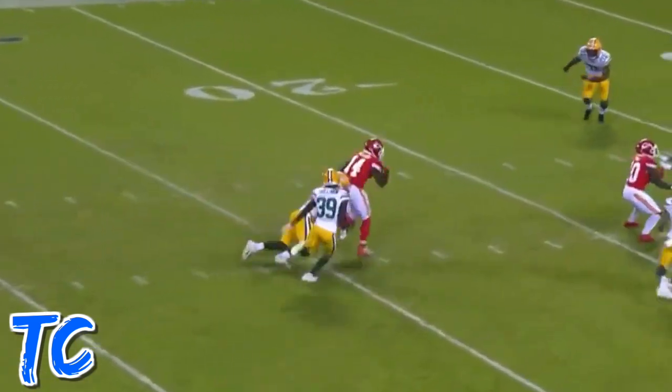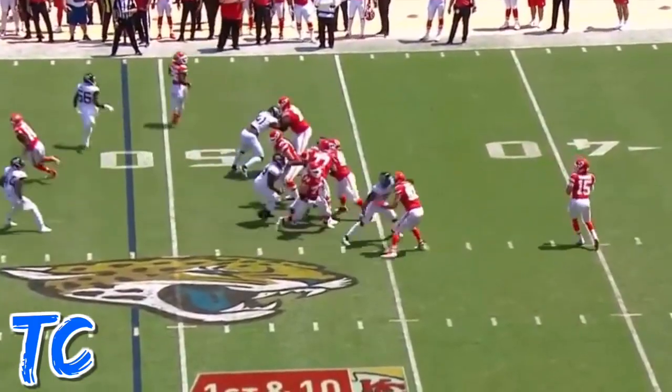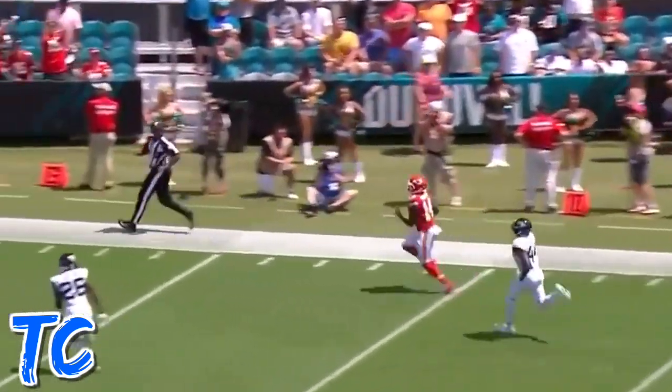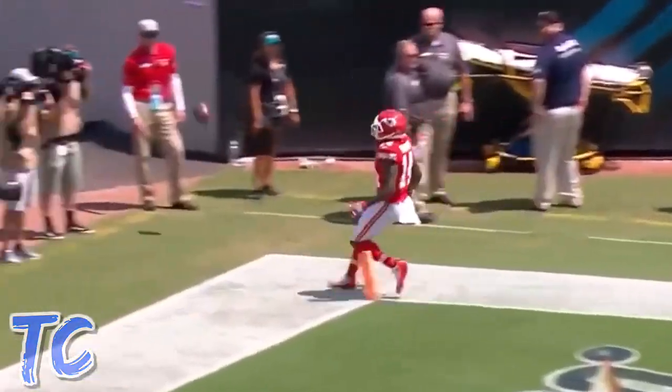Mahomes fires, caught, Watkins. Yeah, he's smiling. Mahomes, he's smiling too. Yeah, no kidding. So Sammy Watkins. Watkins, touchdown.